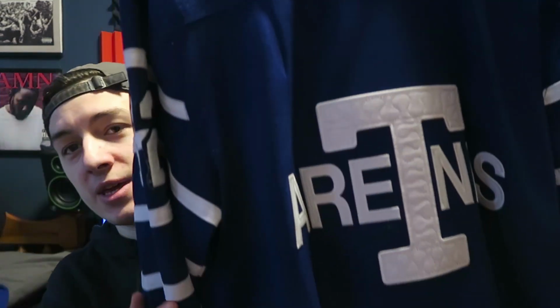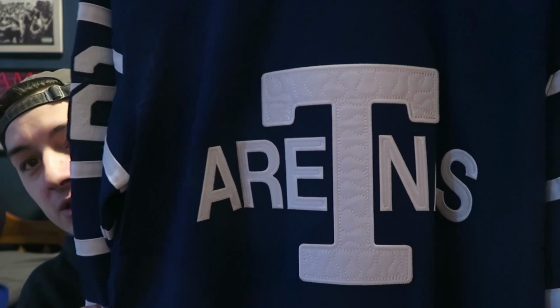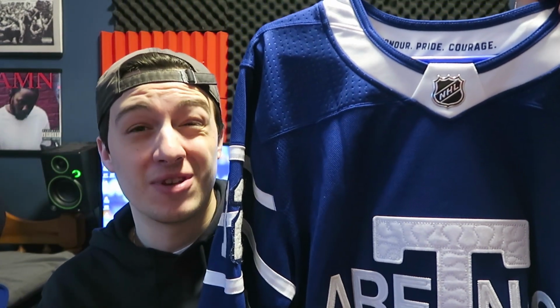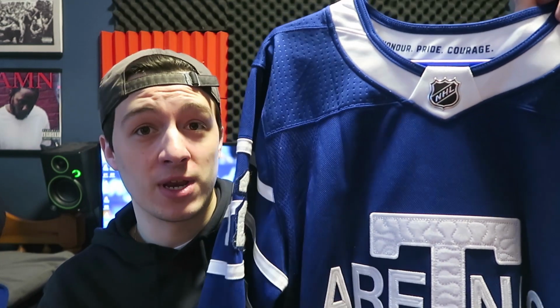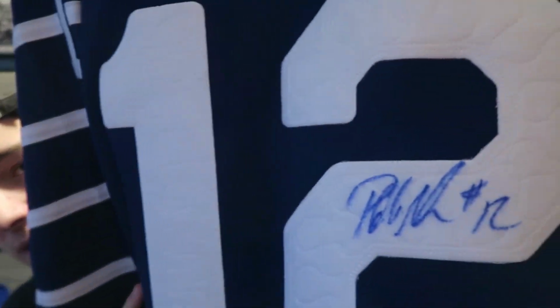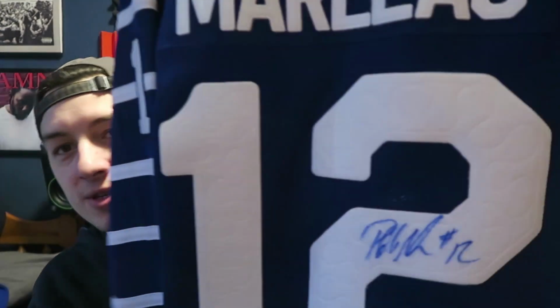This one is another special jersey to me. This is one of the greatest players to ever play the game. It's a Toronto Arenas jersey, which these are so sharp. I ended up getting this with the name and number on it for $75, and this was when he was still on the team. Patrick Marleau, and he signed it right there. Beautiful signature. I actually met him at a charity, Easter Seals, the first skate I went to. Patrick Marleau was signing, and I really like this jersey.